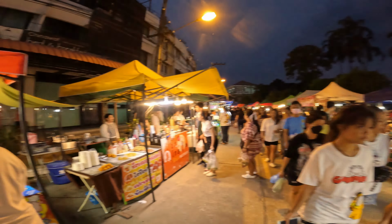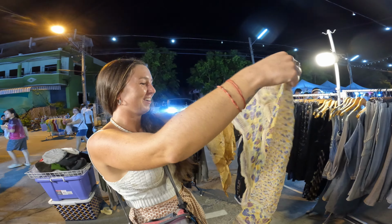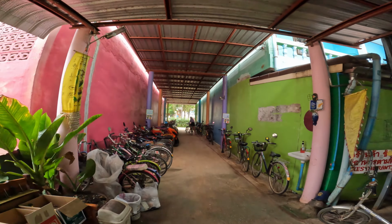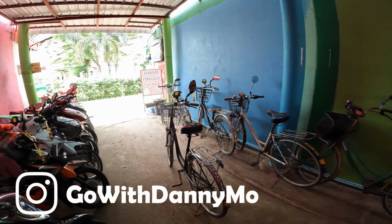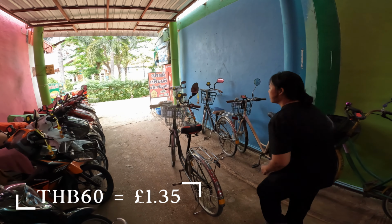On the first night, we visited the night market. Tash bought a scarf, and we also had some pretty average food. You join us the next morning as we start our day by renting out some bikes. Get our little bikes for the day, 60 baht each. Explore Sukhothai.